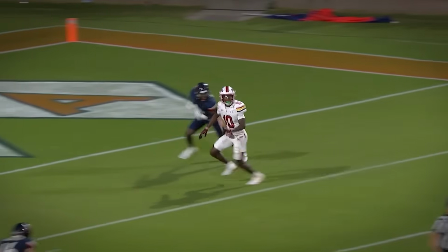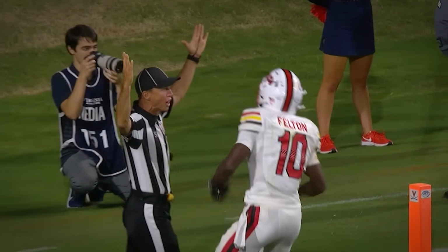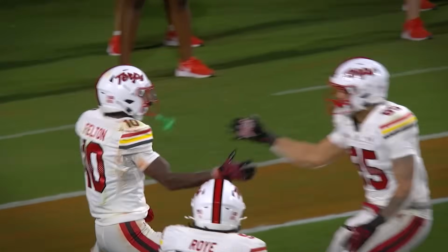He's going to look to throw Felton's way again. There's the Maryland touchdown. 19 yards to Tai Felton, Luke, and Maryland has tied the game.